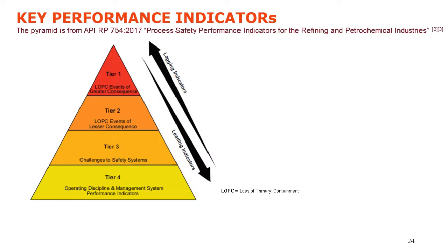Now this pyramid comes from the American Petroleum Institute's recommended practice 754. We don't have to report tier 1 to tier 4 in the UK or in Europe, but nevertheless it does illustrate that what we're trying to avoid is those tier 1 events at the top. LOPC, that means loss of primary containment, events of greater consequence. And even underneath that, for every really big disaster like the Currenta one at Leverkusen, you'll have maybe smaller ones that don't quite end up in that situation. But if you measure those and track those, they're very much lagging indicators because something's already happened.